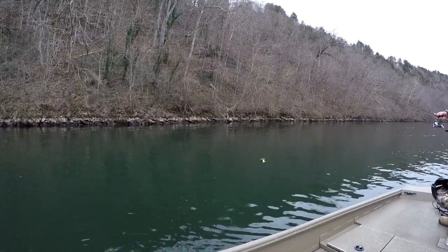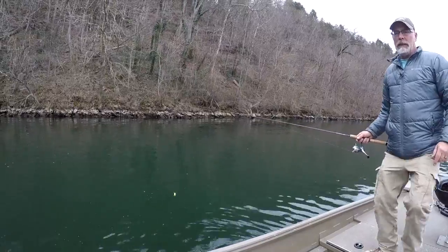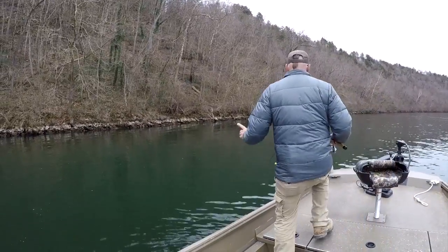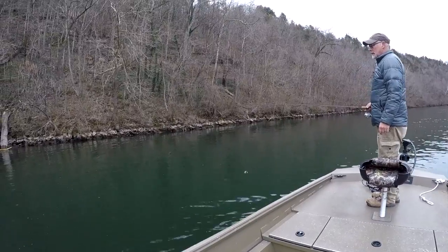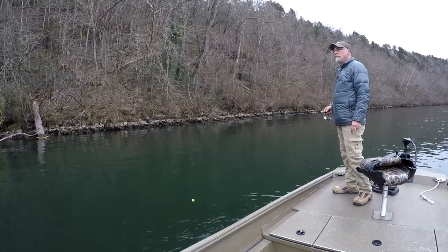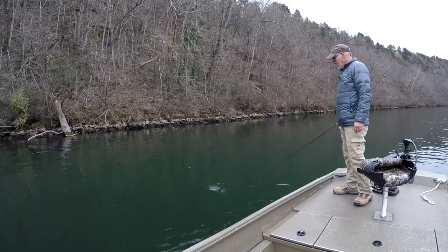We've got a big lay down tree coming up here. I might need to turn that camera just a little bit. I don't think you can see me. Let's try that. We'll get down past this lay down. We're just below the dock, almost underneath College of the Ozarks, and probably 80 yards upstream from their pump house.